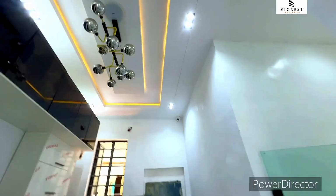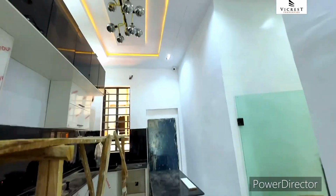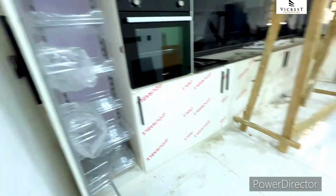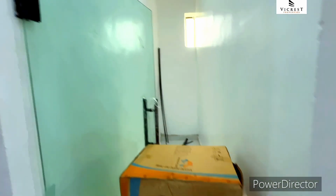So you have a beautiful lighting. You have your CCTV right there in the kitchen for surveillance. You have enough cabinets for storage. You have your pantry right here, a very spacious pantry where you can store your food items.